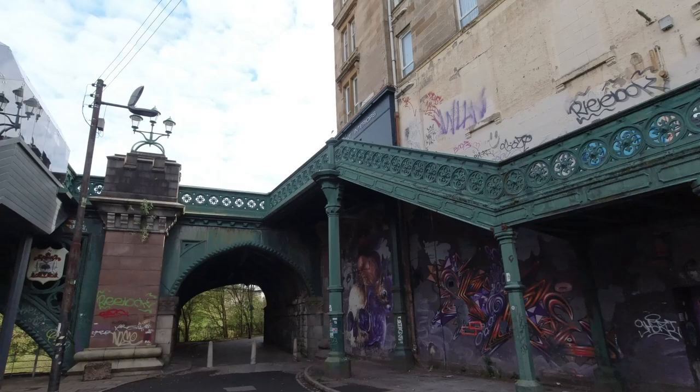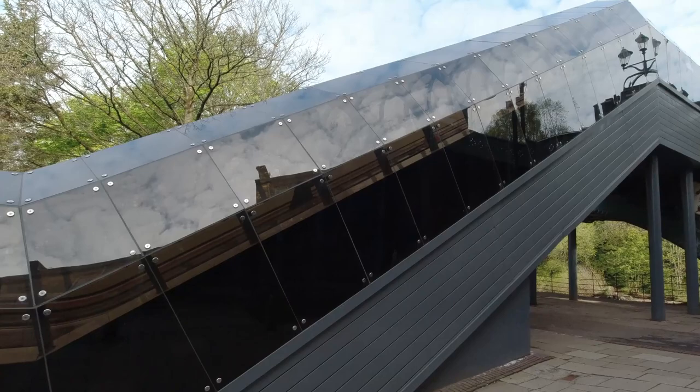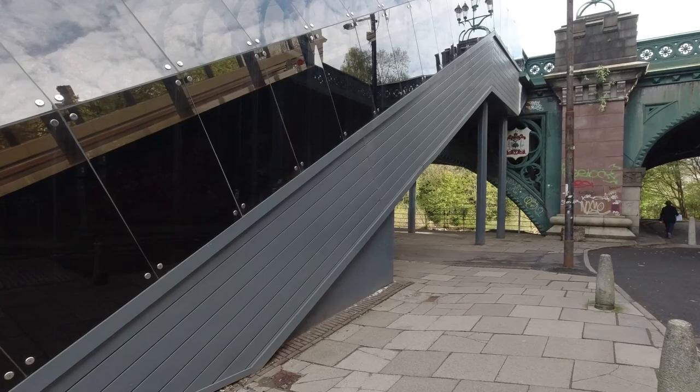As you can see here, Strathclyde Partnership for Transport have provided escalator access up to the bridge, which is obviously a massive help, but it doesn't really go with its surroundings very well. But what do you think? Please let me know in the comments below.